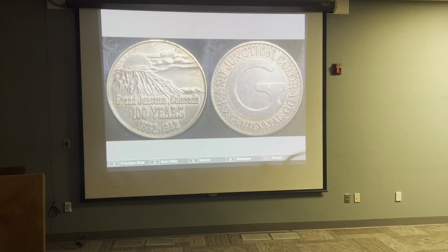There's a Grand Junction one. Again, this is the one where you see it really often. You see it in brass or bronze all the time, but silver you don't see as much.